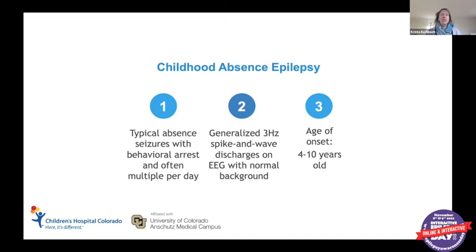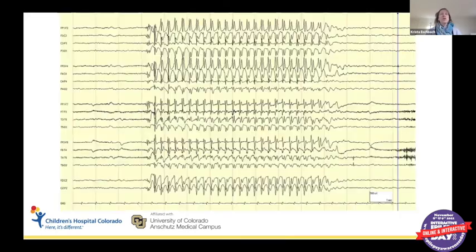Most children are pretty responsive to treatment, and we'll talk about some of the treatment trials for this condition in just a minute. So here's an example of an absence seizure on EEG. And so here, just to give you a little orientation to the EEG.